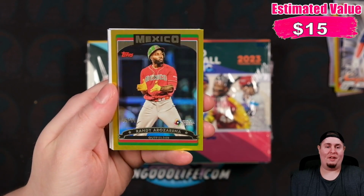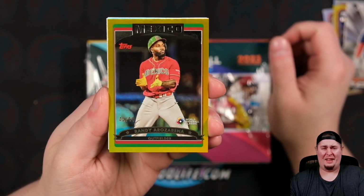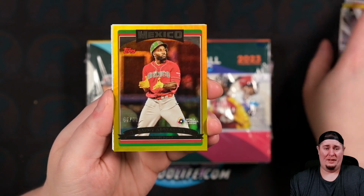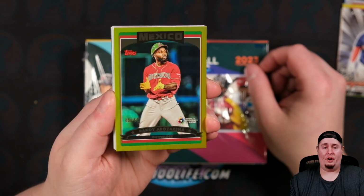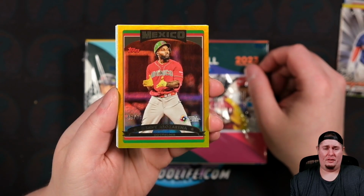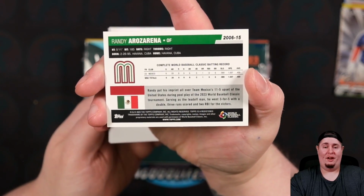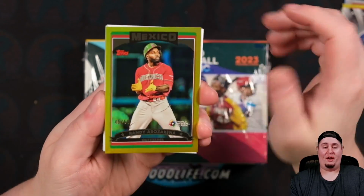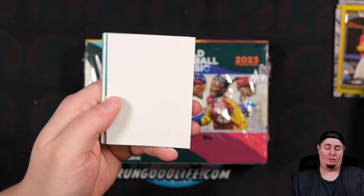We got Randy Arozarena, and that is going to be, is that like the 07? That's an older design. What design is that? I know it's not 08, because 08's my favorite. I feel like it's somewhere around 08. Might even be like 12. No, not 12. That's the double zeros. 06, 2006. I knew I was very close. It's the 06 design right there. 45 of 50 on the Randy Arozarena.